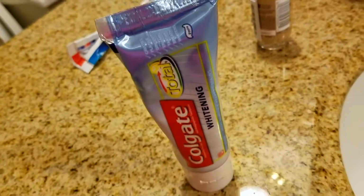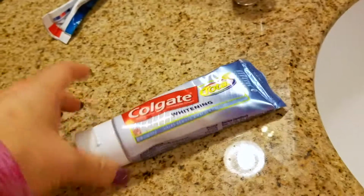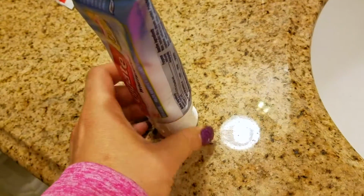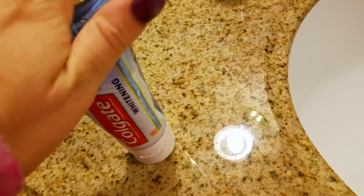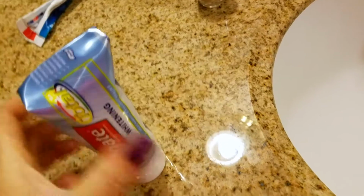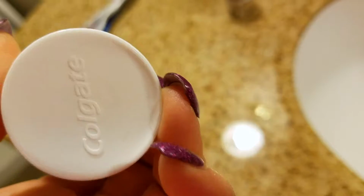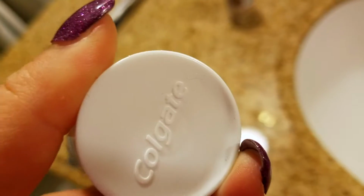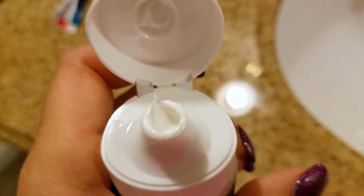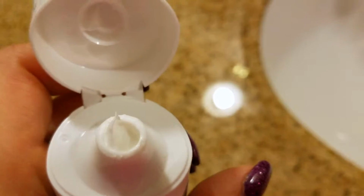I also really like that this toothpaste stands up straight, so you don't have to worry about regular tubes. They have the little core top. This stands up nicely, and I think that makes it easier to push the toothpaste from the top down. It's a plastic container, it says Colgate on it. Super easy to open up, and it's a nice thick white paste.